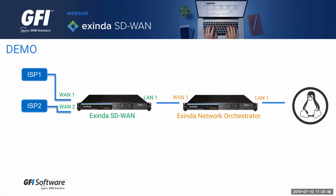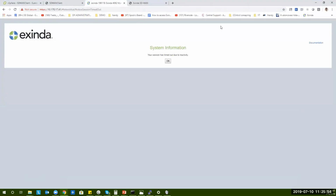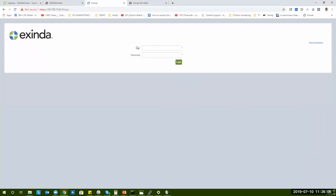performs. So I hope everyone can see my screen. Let's be sure. Yeah, you should see it, hopefully. So this is the Exinda network orchestrator. I was just logged out, so I need to log in fast. Okay.